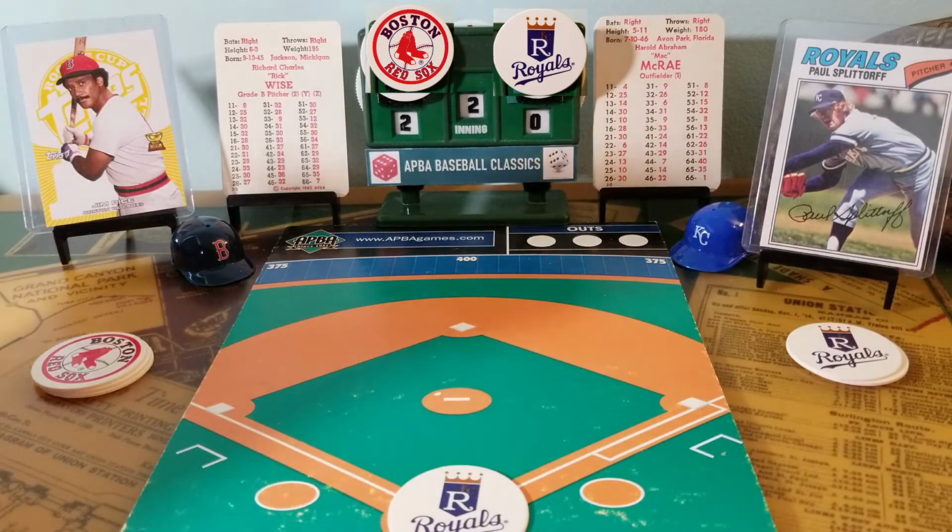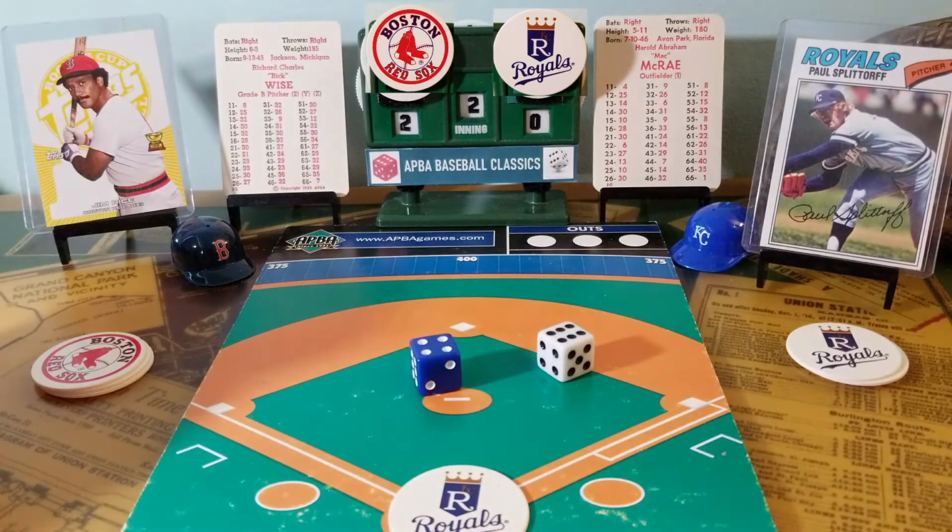Here's a pitch to Hal McRae, the DH for Kansas City. 46 is a fly ball to right field. Dewey Evans is under it and makes the catch. 1 away.